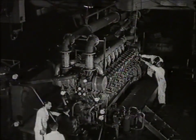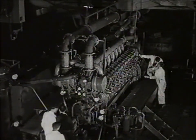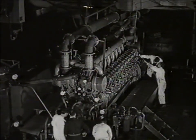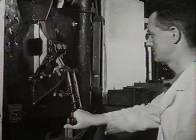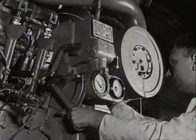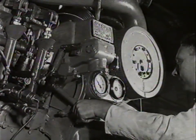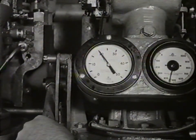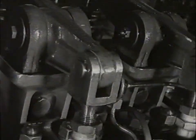Mainline diesel-electric locomotives, though familiar to rail travelers in America, are unknown in this country. Or should I say, were unknown. For in 1947, two companies, the LMS Railway and the English Electric Company, pooled their resources to produce diesel-electric locomotive number 10,000, the first express diesel to be operated in Britain.